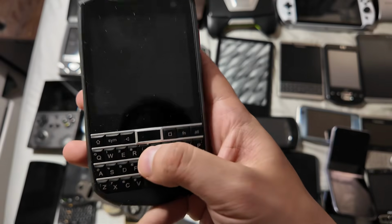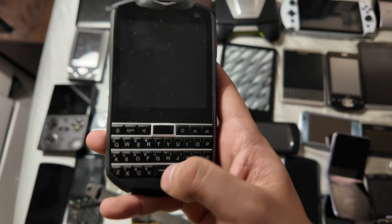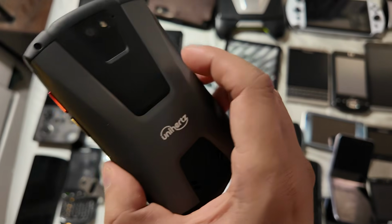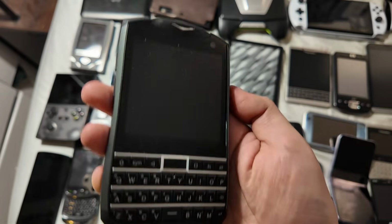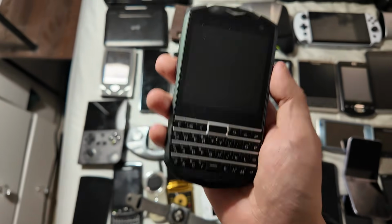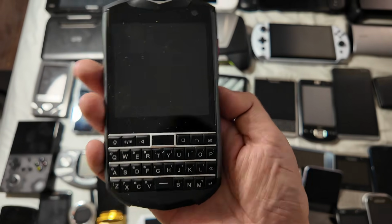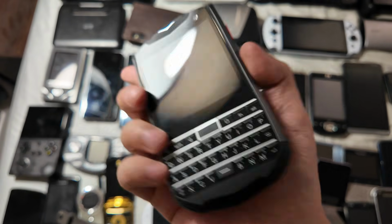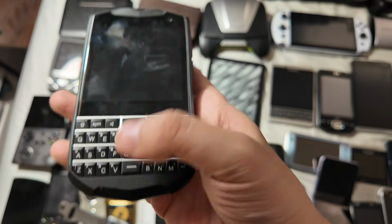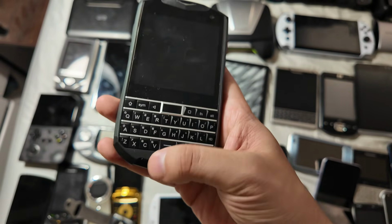Unihertz Titan Pocket. This is really meant to duplicate a BlackBerry Classic. This phone, I think, came out in 2022, so pretty recently, by a Chinese company, Unihertz. They're one of the few companies nowadays making physical keyboard phones. In fact, they're the only company making BlackBerry-style keyboards on their phones. They have several different devices copying BlackBerry, but this is the Pocket version, which is more like a BlackBerry Classic.